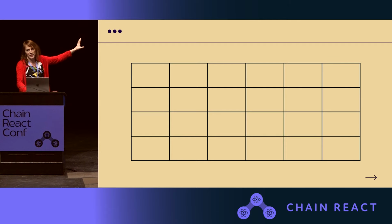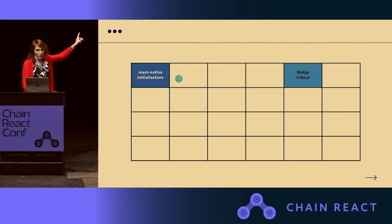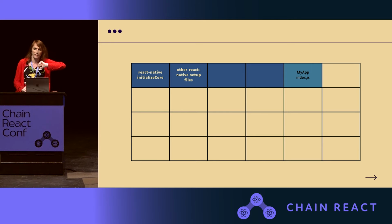Here's a visualization of roughly how the modules get loaded into your React Native app after the iOS and Android specific code is run. So I'm talking about it in terms of JavaScript code that we have control over and some which we don't. React Native's InitializeCore is the first thing that's loaded, no matter what, before any of your handwritten JavaScript. And we also have our index.js file. These are the 2 things that get loaded back to back. But first off, we need to load InitializeCore, and that will load a series of other setup files. All in all, those 4 blocks are very fast, in the sense that it takes about 78 milliseconds on average, even in dev mode. I've never seen it take longer than 100 milliseconds, even on older devices.